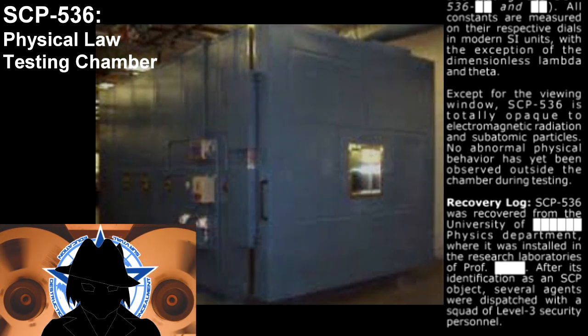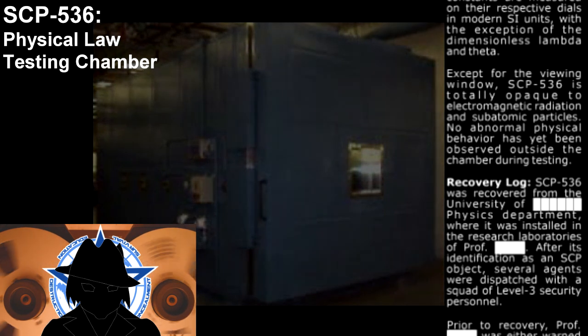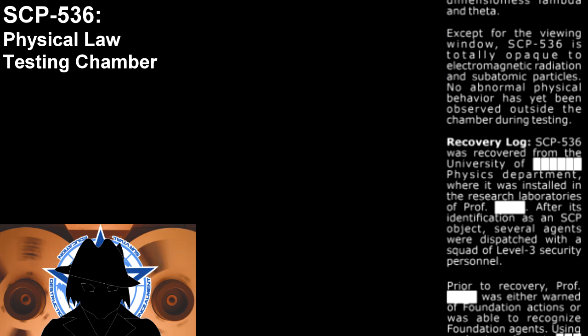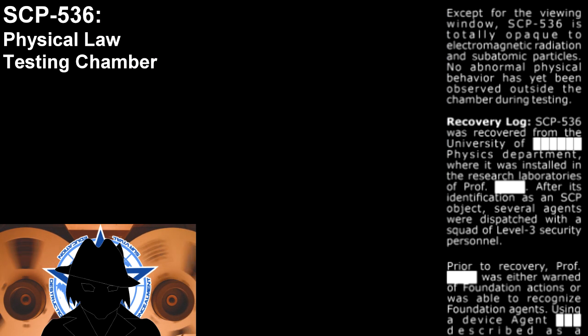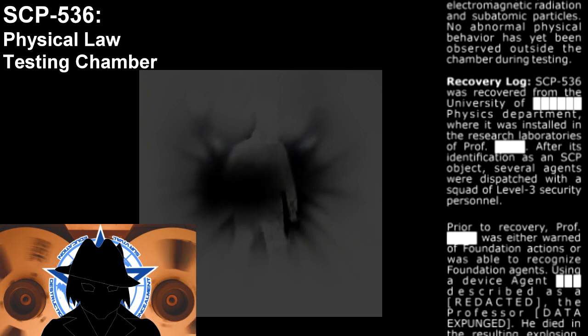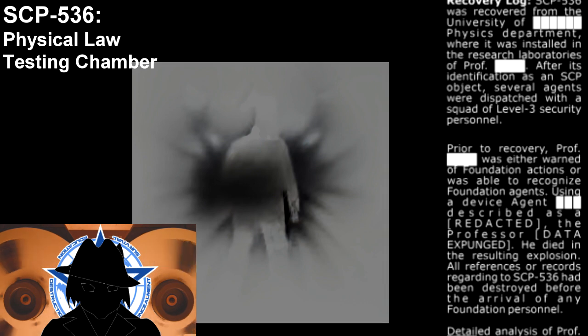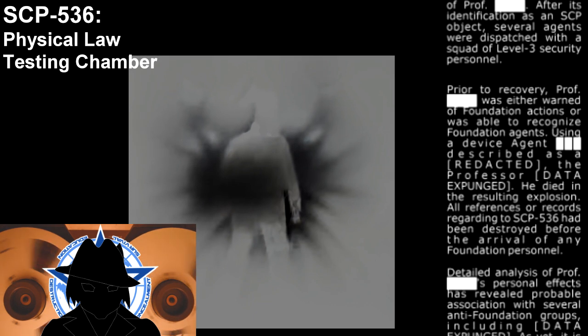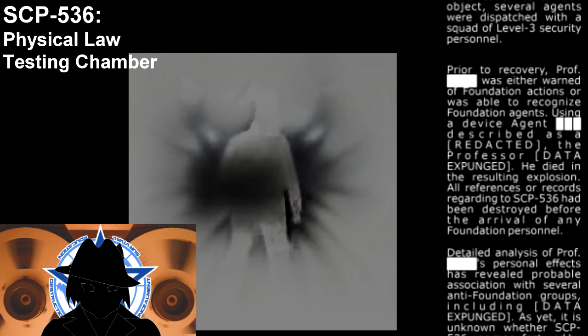Recovery Log: SCP-536 was recovered from the University of Physics Department, where it was installed in the research laboratories of Professor. After its identification as an SCP object, several agents were dispatched with a squad of Level 3 security personnel. Prior to recovery, Professor was either warned of Foundation actions or was able to recognize Foundation agents, using a device agent described as the Professor. He died in the resulting explosion.